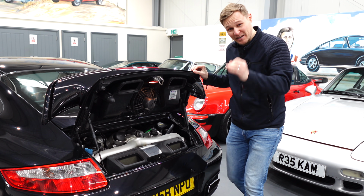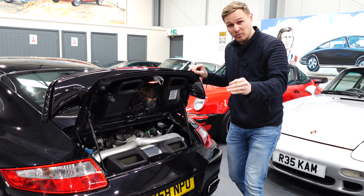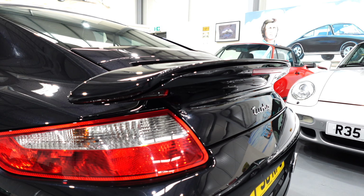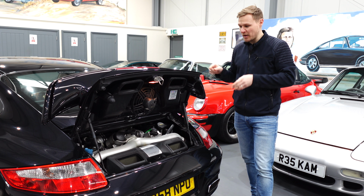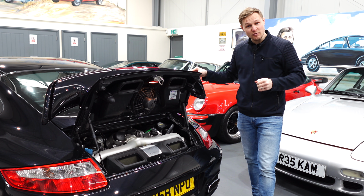And here is the really crucial bit and why the Gen 1.5 turbo is so sought after among enthusiasts. This is the last 911 turbo to feature it. Awesome stuff. Let's pop the deck lid down, take a look inside the 997 Gen 1.5 turbo and find out what else is new on this quirky crossover model.